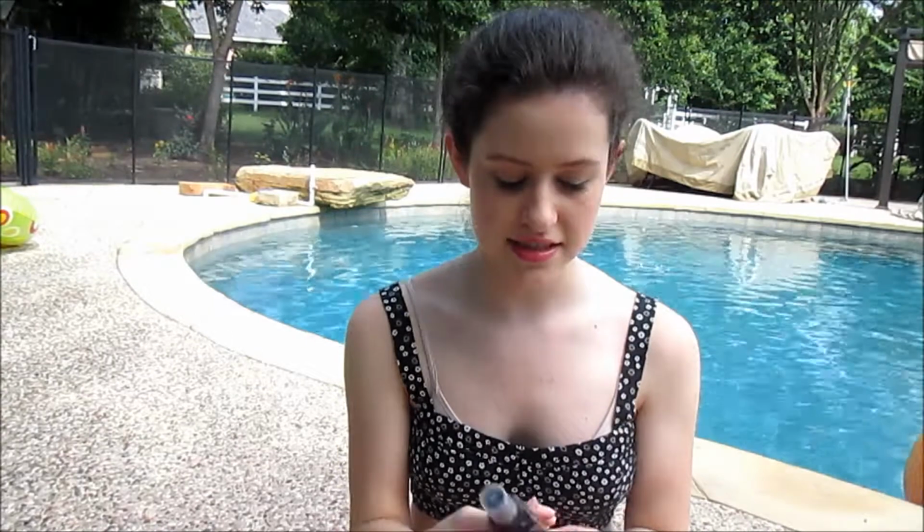And then the last non-makeup product is the e.l.f. Daily Brush Cleanser, and this is just a spray. It's empty, but it doesn't spray out very well. The actual spray dispenser is not the best.